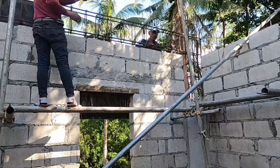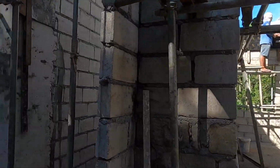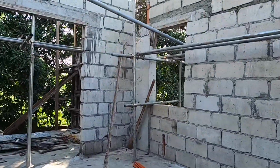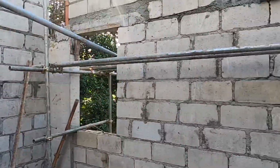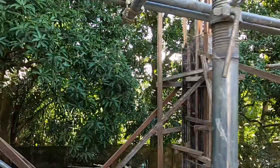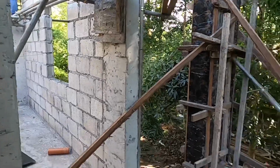But you can see right now we're tying that beam in so they can frame it, I should say form it, and then pour it. So this one right here is definitely gonna, this bedroom back here, and then here's the lanai, outside lanai. It's gonna be nice. That's the doorway to our bathroom.